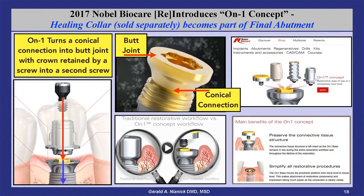In 2017, Nobel introduced what it called the On1 concept. The On1 healing collar is attached to the implant with a fixation screw, which itself is designed to receive a fixation screw attached to the top to retain the abutment. My 1994 design required only one screw with different design prosthetic heads passing through the friction fit healing collar to engage the implant's internal threads.